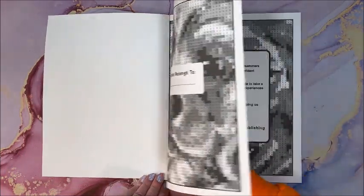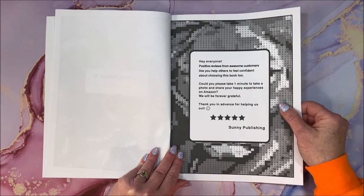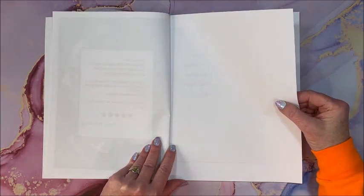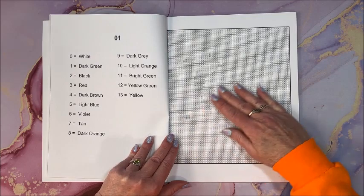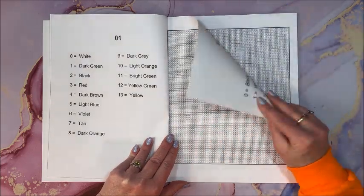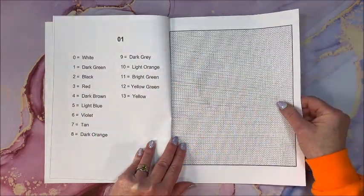So we have our nameplate page. Asking for a review on Amazon. A blank sheet in the front, maybe if you want to test out your color mediums or match up your color palette in the front. Then we come to the pictures themselves. Amazon paper, single-sided. So you have your color palette over here.